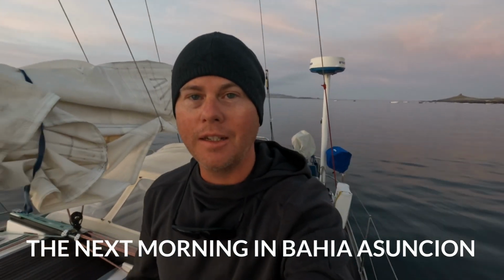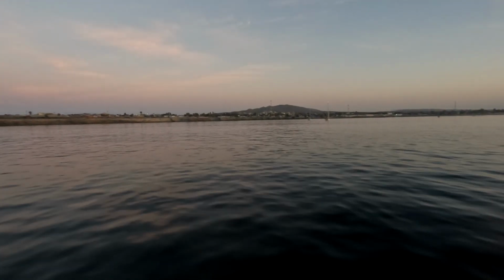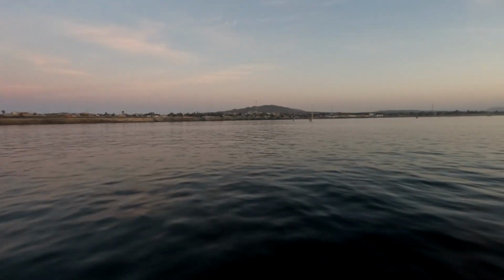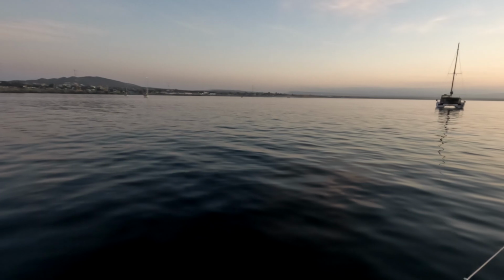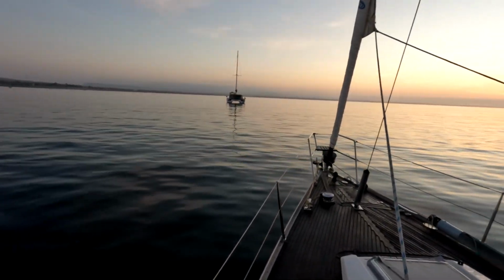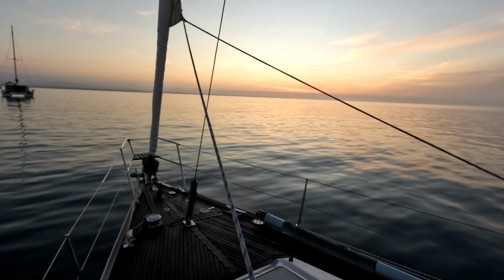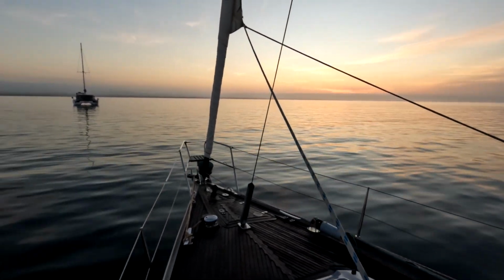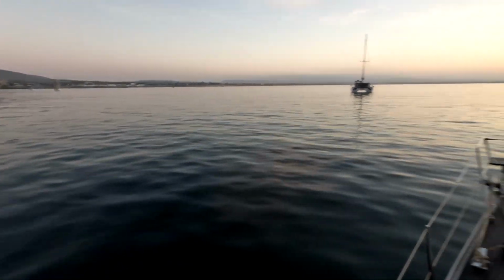Good morning from Ascension, and today we're going to Baja Tortugas, which is about 8 hours away, further north on the Baja Peninsula, and that's the town of Ascension. We're in a large, perfectly half-circle bay. You can see seals in the distance popping up and out of the water. Some other anchored boats. We have 5 total, including us.